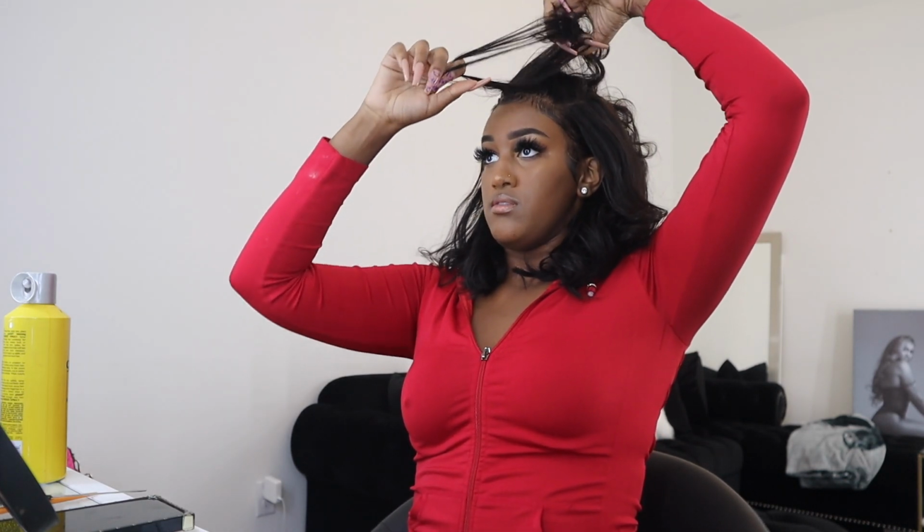Spray a little spray. And this is my do. I was gonna do the half up, half down, but I don't even have an earring in my ear. I know that's not an excuse. Kasa ripped my earring out this morning. Let's see if I could do it. I did kind of want a messy half up, half down. If we can't do it, that's fine. If we can, we gonna be cute.